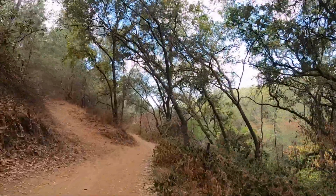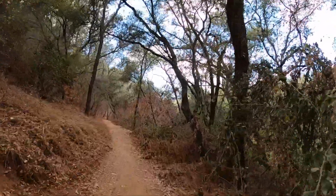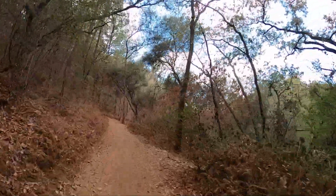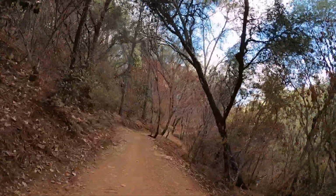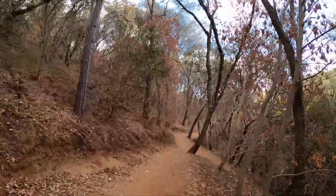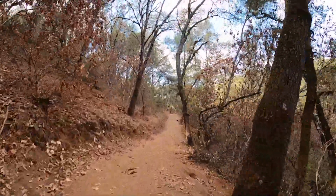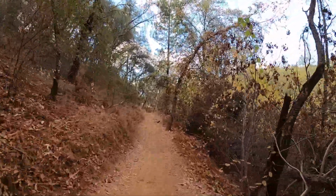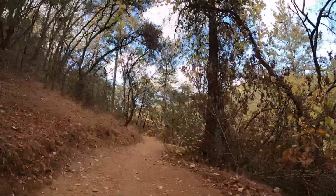Midsummer, I'd say it was just about too hot to come here. I mean, when it's 90 degrees out, it is a shaded area, so if you're gonna go anywhere, oh, there's the creek. But I'm also really liking this fall ride. Check out the colors as the leaves turn.